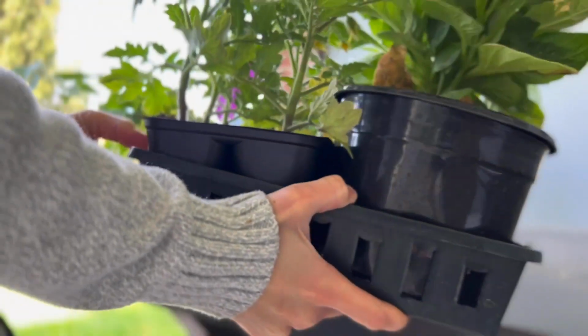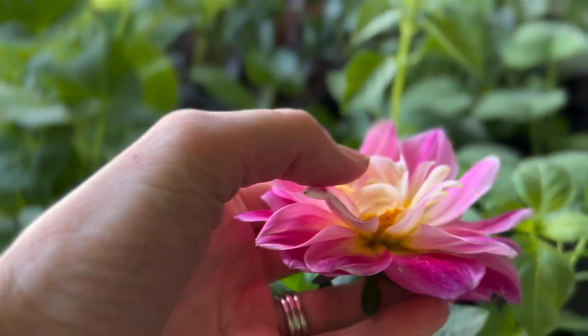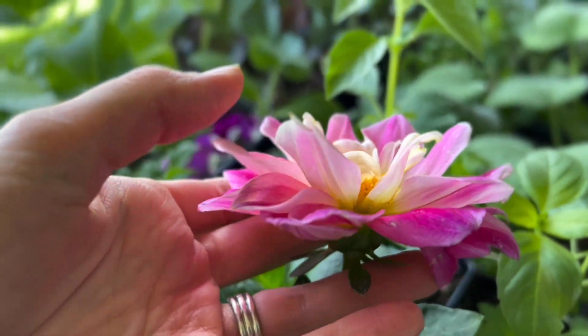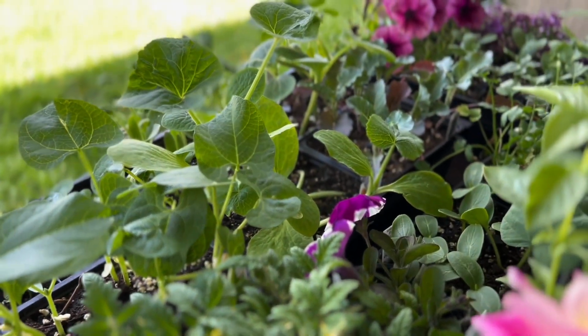We're probably gonna wait another week and a half to 2 weeks just to make sure we are past that final frost of the season before actually planting it. But I am so excited, and it definitely put us in that springtime mode.